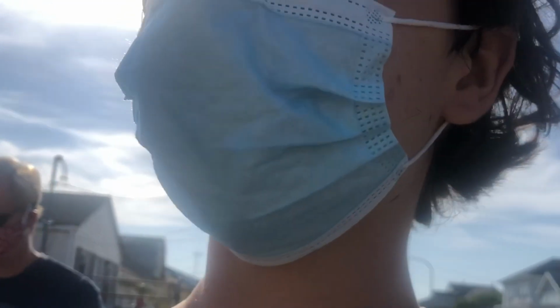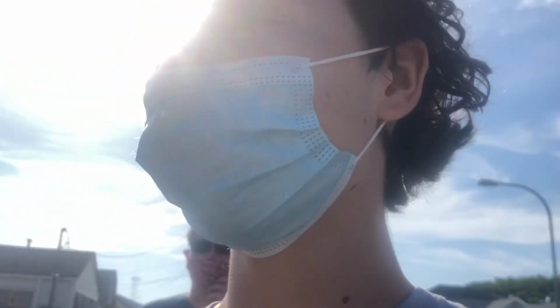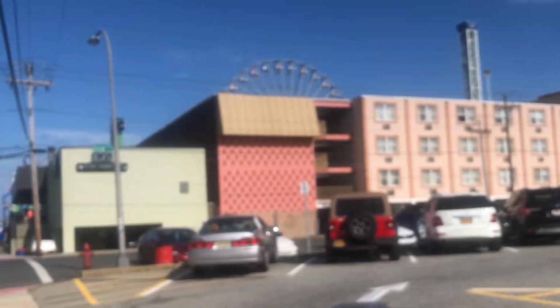What's up, guys? Today we're credit whoring around New Jersey boardwalk parks, because there are a few parks we're going to today. We had an extra day. Oh, there it goes. Hydrus is running.